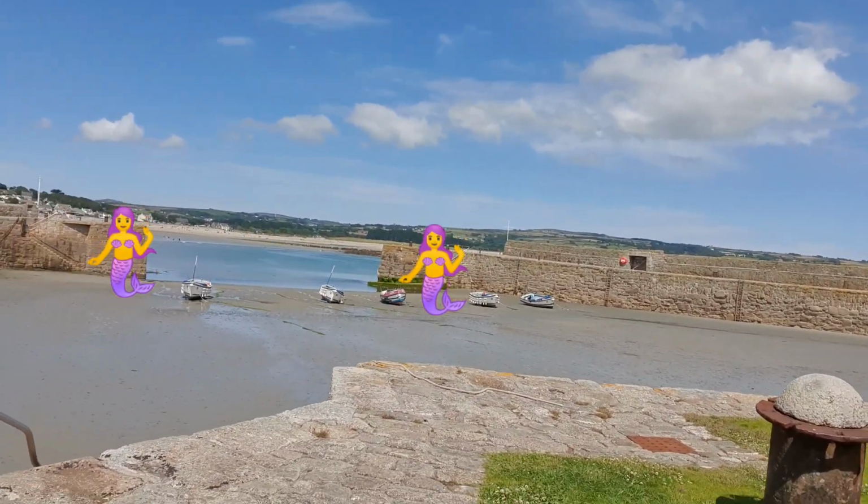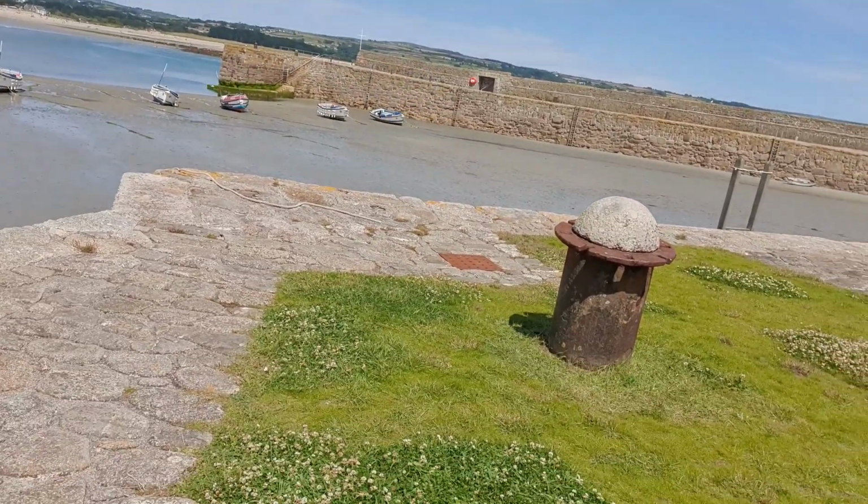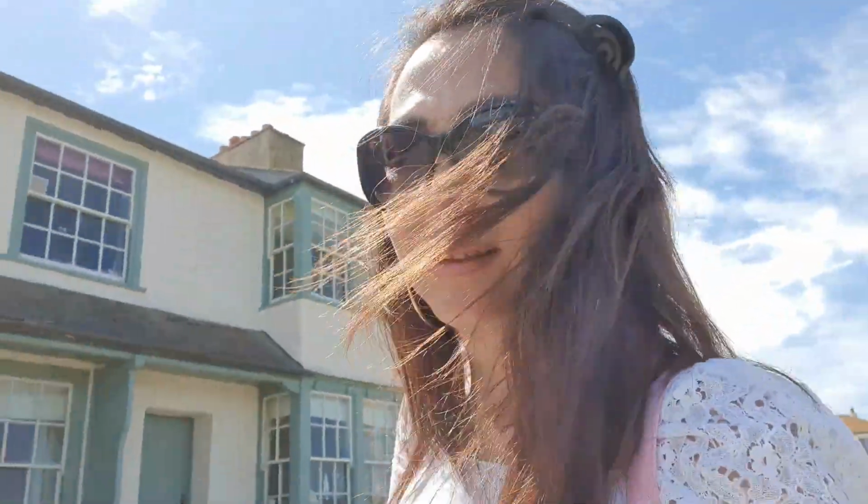Those boats are not in use at the moment because the seawater is down, so you can just walk by feet up to the shore and go up here. So it's just so nice. So come, we're just going to explore St. Michael's Mount. They call it St. Michael's Mount, so it's like a palace. Or I don't know, probably it is a palace, I don't know.